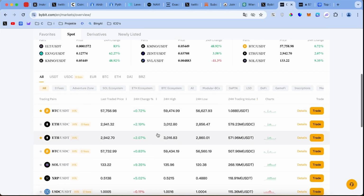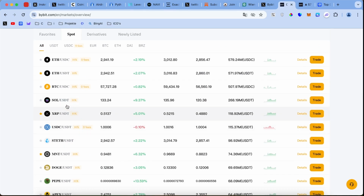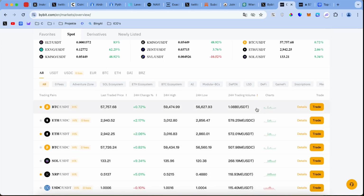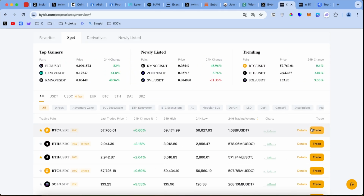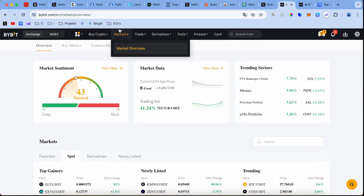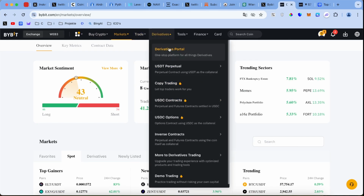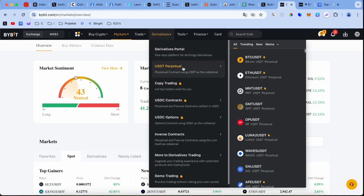So the most traded cryptocurrency is Bitcoin, then Ethereum on USDC and Ethereum on USDT, then Bitcoin on USDC and Solana, XRP, USDC itself, and many more. So that's how you can view the different spot cryptocurrencies, and then just simply click on trade and you can trade it.